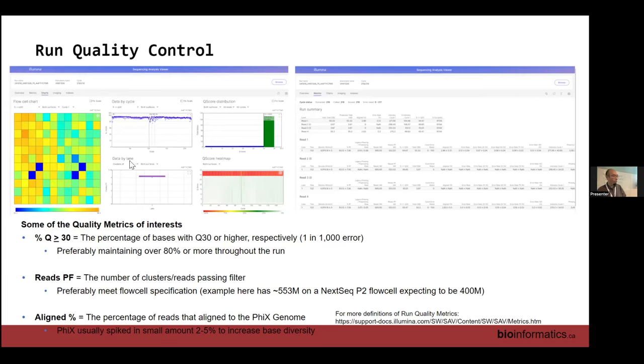What you see in this graph in the middle is monitoring the quality over the time of the run. The x-axis is the cycle number. If you think back to sequencing by synthesis, you have a template DNA and you add a base one cycle at a time. So when we say a paired-end read of 2 by 150, we go out in one direction adding 150 bases, one base at a time. So each cycle you get one base. The left-hand side is the start, from 0. In this case, this run is 2 by 100, so it's 0 to 100 cycles.